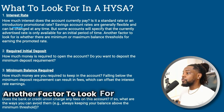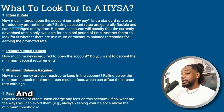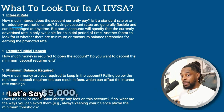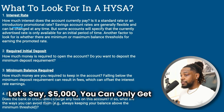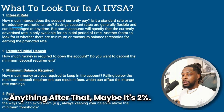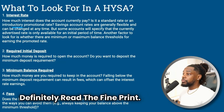Another factor to look for is whether there is a minimum or maximum balance threshold. There are some high yield savings where, let's say, if you put $5,000, you can only get 5% on $5,000. Anything after that, maybe it's 2%. So you always want to be on the lookout for that. Definitely read the fine print.